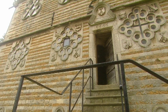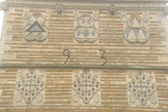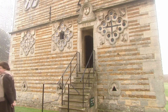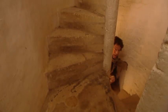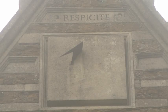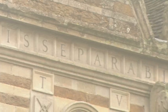What is startlingly clear is that Sir Thomas was fixated by the number 3. 3 sides, each one 33 feet in length. 3 windows. 3 gables. Inside, there are 3 floors. There's even a 3-sided chimney. The beautifully carved emblems are all in 3s or multiples of 3. Along the top of every one of the 3 33-foot-long sides is an inscription, each with 33 letters.